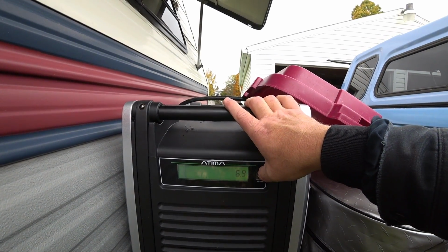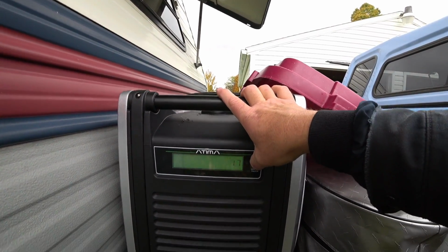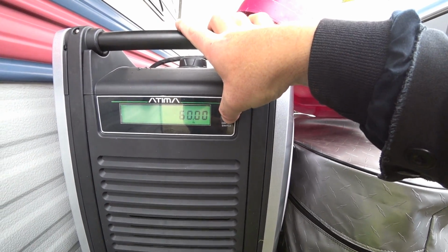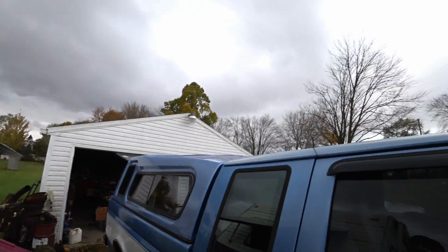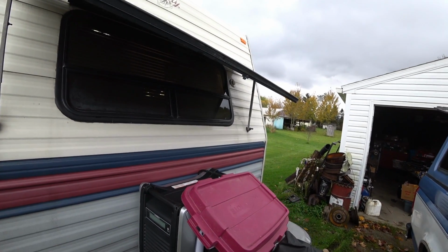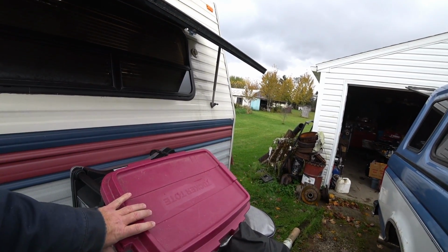So now we're going to leave that run and see how far we can go. We got some rain going on potentially here, so hopefully we don't get rained out on this test. That's why I've got this in the way, to run the water off of it and away from it.